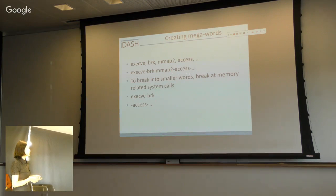So we break the giant metaword into smaller words by breaking at every memory related system call. That's for example the mmap2 here. We decided to break at memory related system calls because basically every tool will need to allocate some memory at some time. So this is what the metawords will look like after we break them into smaller words. Most of them are not this short.